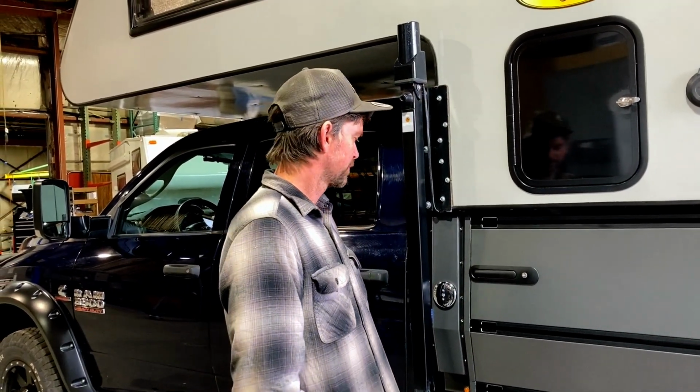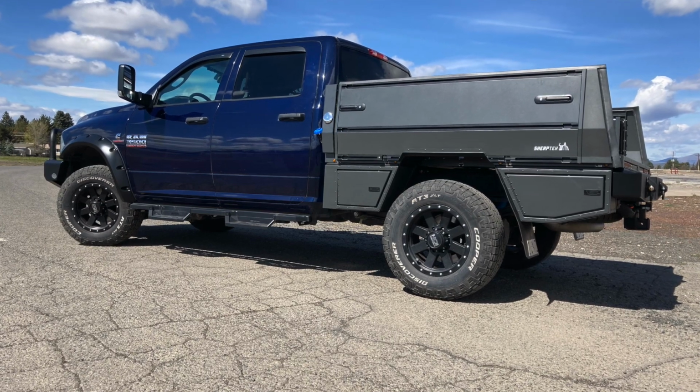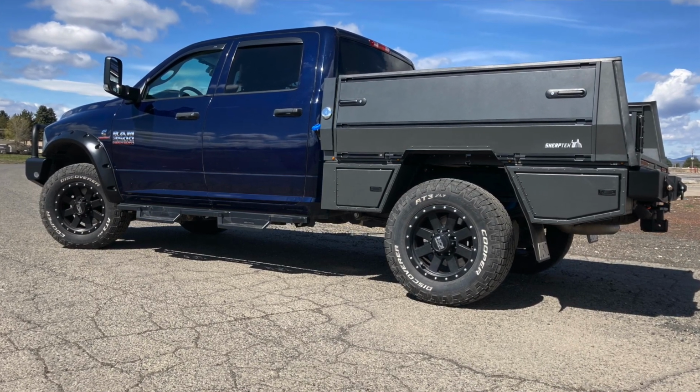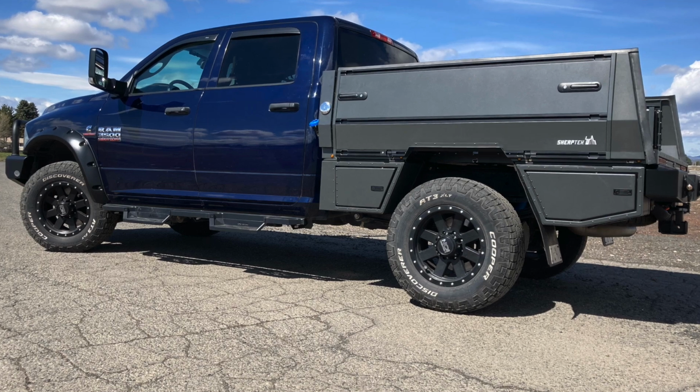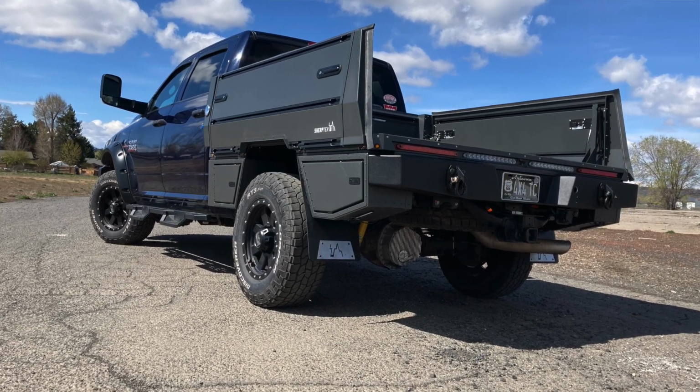Right. So were there any other features that made this particular build stand out compared to what you've done in the past? Wasn't this your first short bed model? On a Ram. Okay. Yeah, this is the first short bed Ram, and like I said, we did some things to open it up and optimize it. Yeah, first Ram short bed.